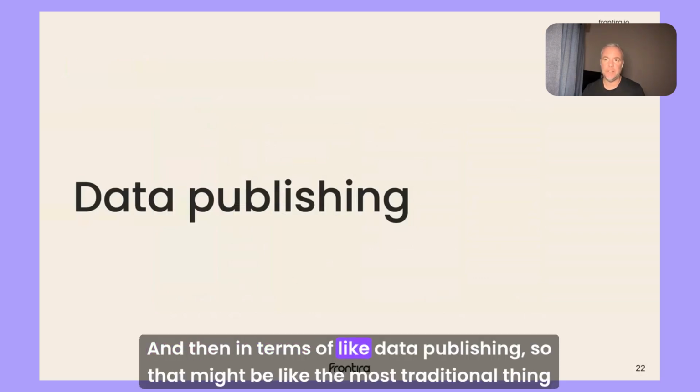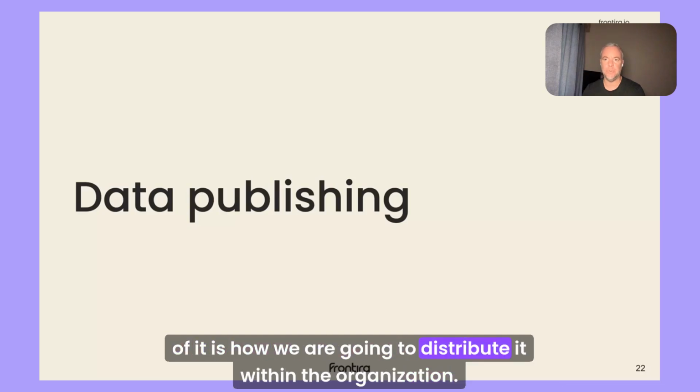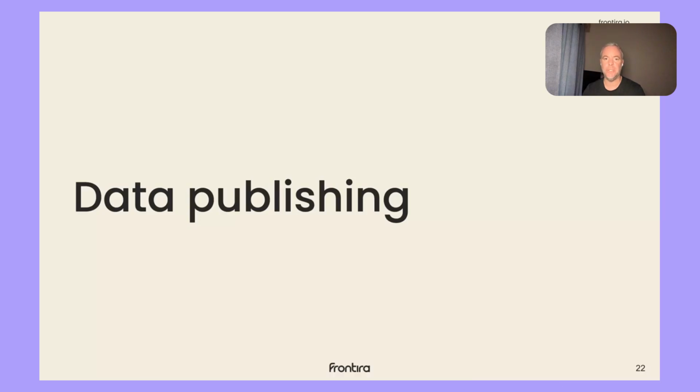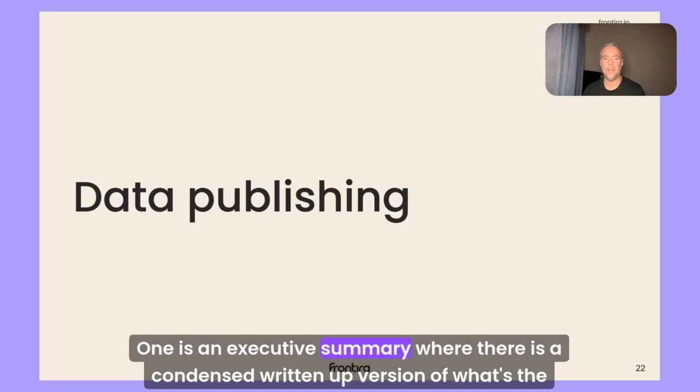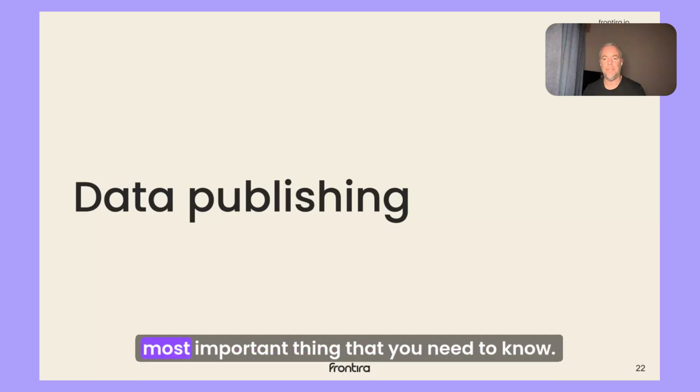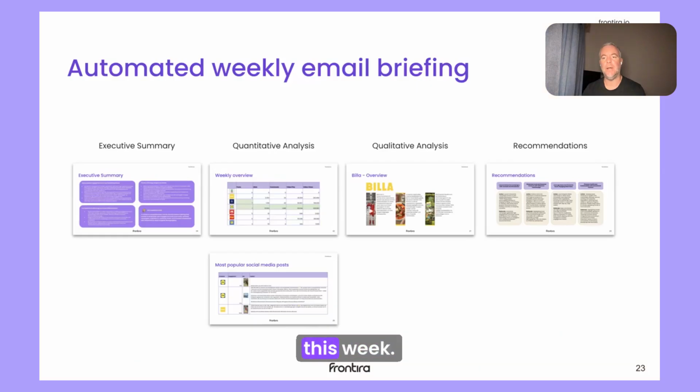And then in terms of data publishing, so that might be the most traditional part of it, is how we are going to distribute it within the organization. It's going to be an automated weekly email briefing that consists basically of 4 parts. One is an executive summary, where there is a condensed written-up version of the most important thing that you need to know this week.